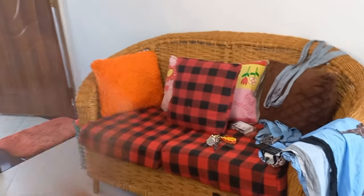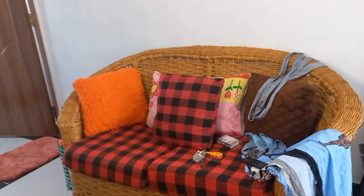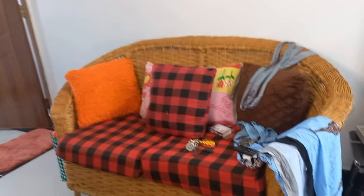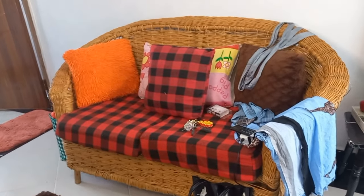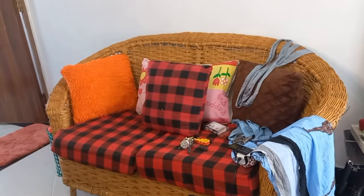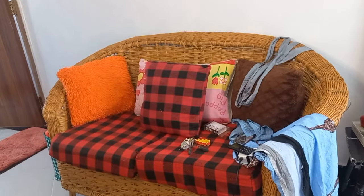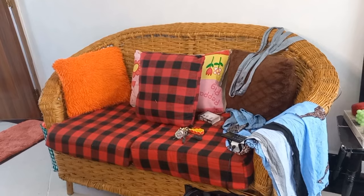So you have this sisal chair. I actually feel like it doesn't fit whatever I'm trying to do with this house. So I'm either going to sell it at a very cheap price or give it to someone. I don't know yet. If I find someone who wants to buy it, I can sell it. If not, I'll just give it to someone who I feel needs it.